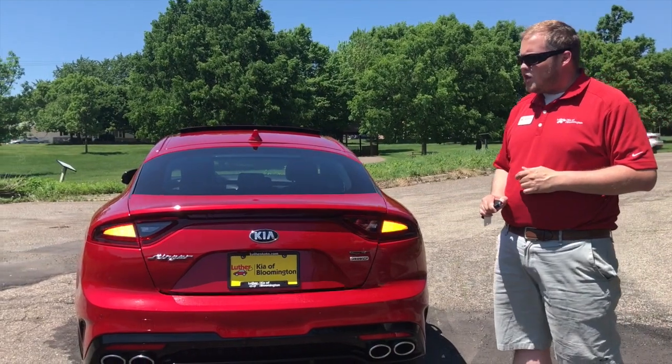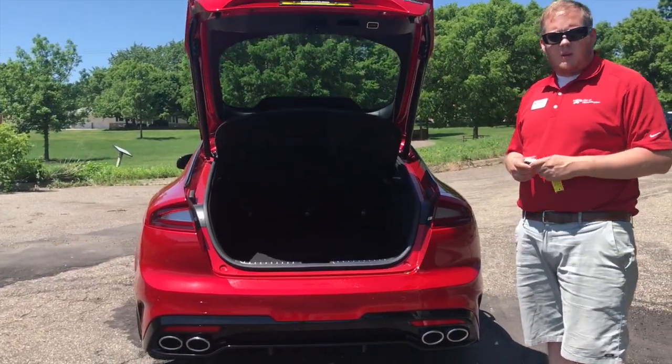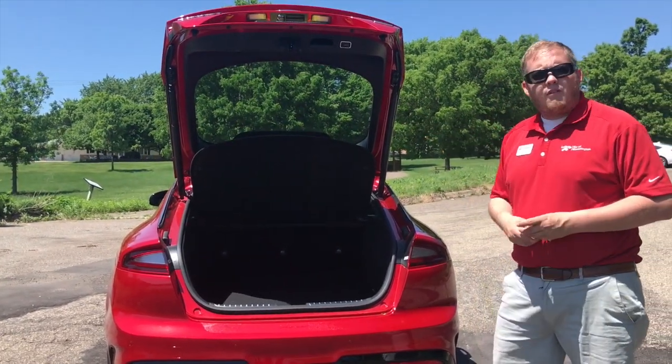One of my other favorite features of the Stinger, something you're not going to find in an Audi A5, is Kia's Smart Trunk. On our GT2 models, this will open for you automatically if the trunk has been unlocked. So if you're coming back from the grocery store and you've got your hands full, it'll open up for you automatically.